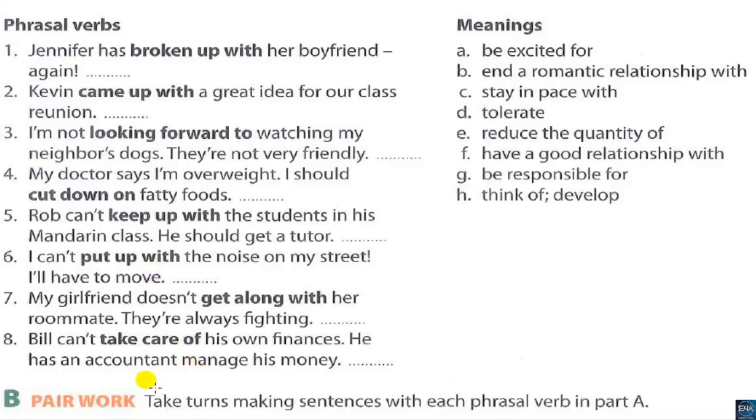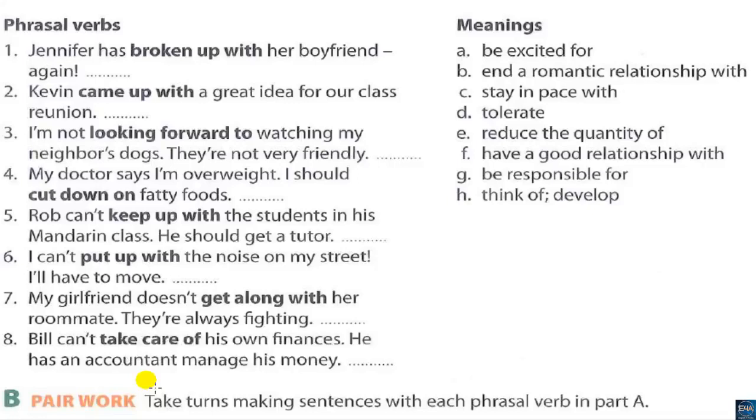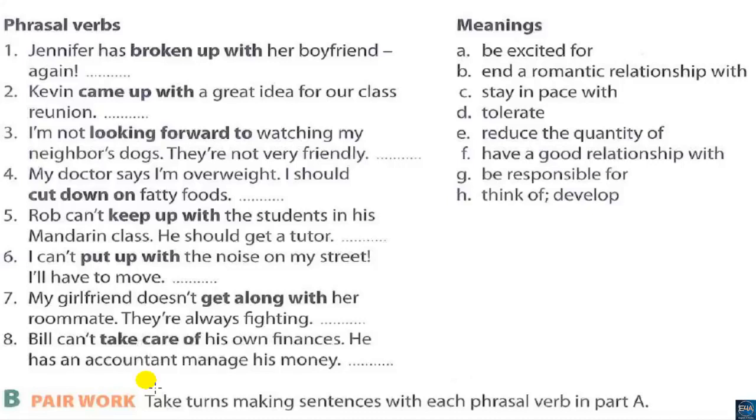Let's get the homework. 1. Learn the words by heart. 2. Answer 3 pages of Interchange 3, Unit 9, Part 1 workbook. 3. Watch the video. Go to www.cambridge.org/interchange3. You will have more questions. 4. Watch the grammar video of Mr. Kyle Ralphson. You will have the complete video for the grammar lesson.